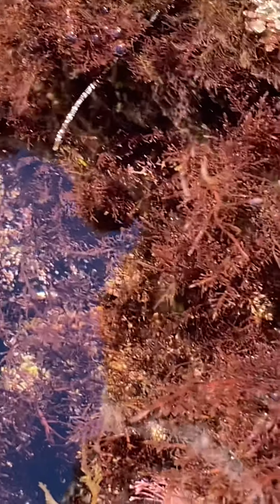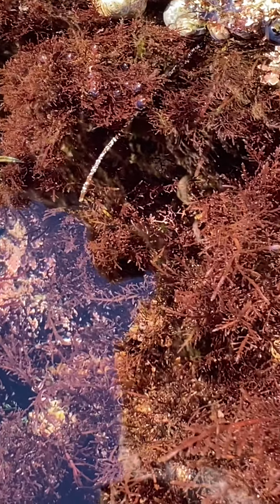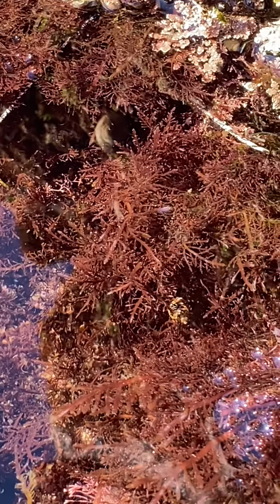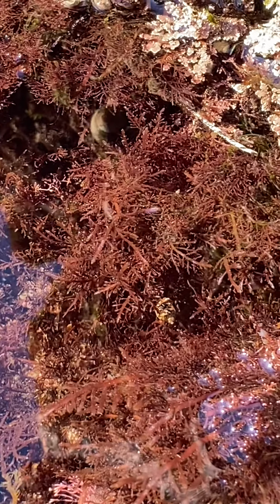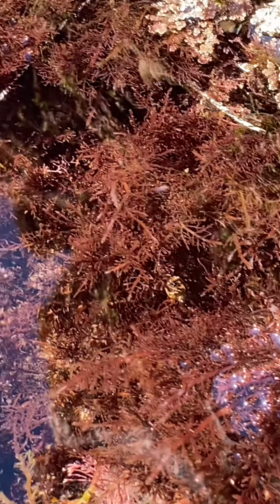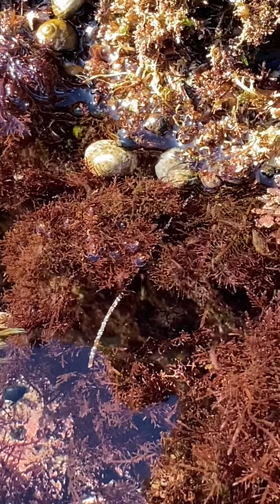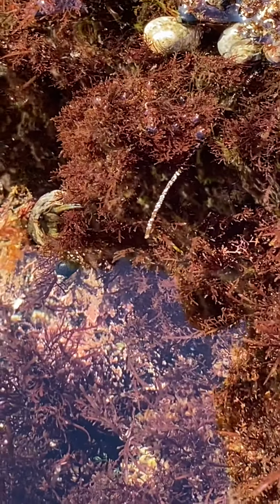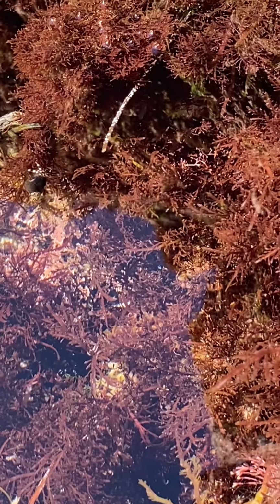Okay, this little guy seems to be eating. He's grabbing stuff with his claw, kind of breaking it up, and then putting it around his, what I assume is his mouth area. And he's been doing that for the past 3 minutes or so. His little antennae are moving rapidly.